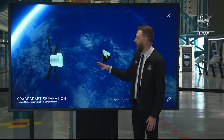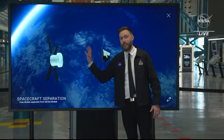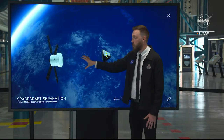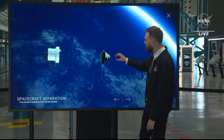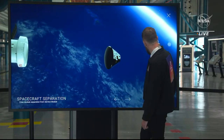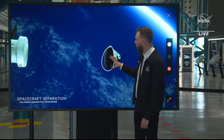Now, before that can happen, we'll have a spacecraft separation event. The service module, its job is done. It breaks away, ending up burning up in the atmosphere after carrying Orion to the moon and back. What this does is reveal the heat shield, the large structure on the base of Orion.